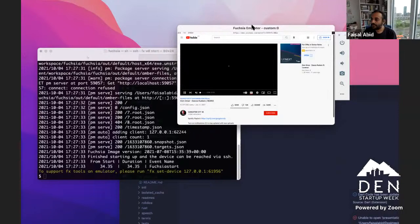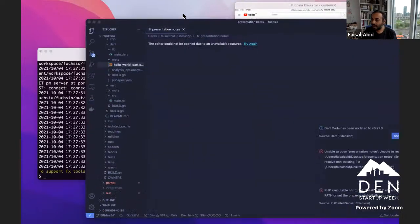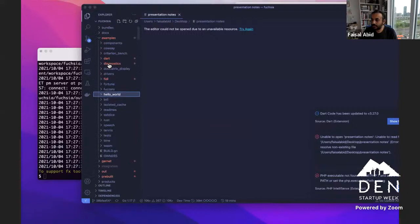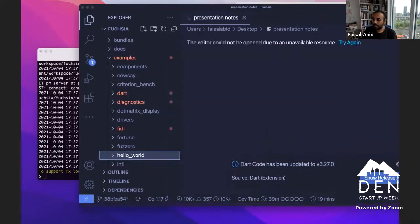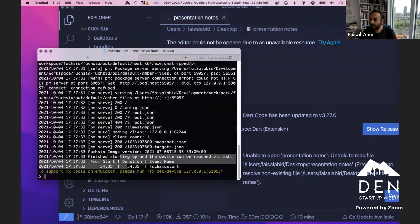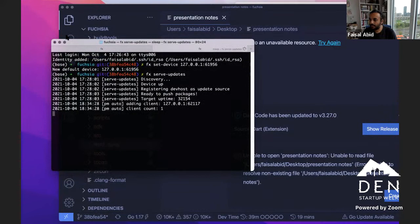So let's put the emulator aside and let's actually look at how applications are even built in Fuschia. So I'm going to increase my screen resolution here. All right. So when you install Fuschia, and actually I'm going to kill this emulator and I'm going to show you where it's installed for me. Well, now it's lagging because I'm trying to run YouTube.